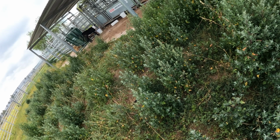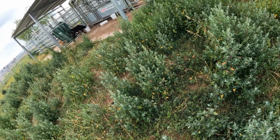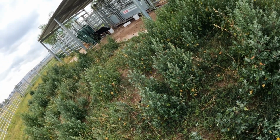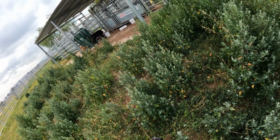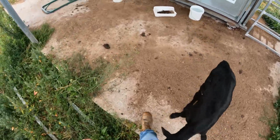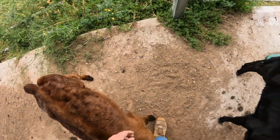And Rick's over there drinking his milk. He's come off the bottle pretty quick, luckily. Oh, alright, I'll give you a scratch. He's come off the bottle pretty quick, and he's still not happy about drinking out of the bucket, but he'll do it. Come on, come get some more milk. Yeah, Rick. Not for you, Rosie. I've got to let Rick have some.